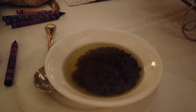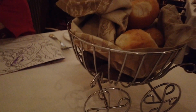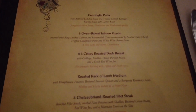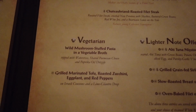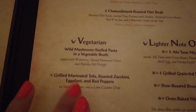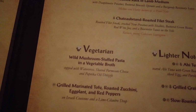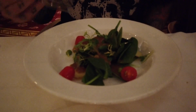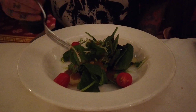In here, capers and onions, olives. It looks good. And then on the menu here, they actually have a vegetarian section, and he says that this one's vegan as is, and then this one is without the Parmesan, so we'll see. Tomatoes, spinach, pretty much it.